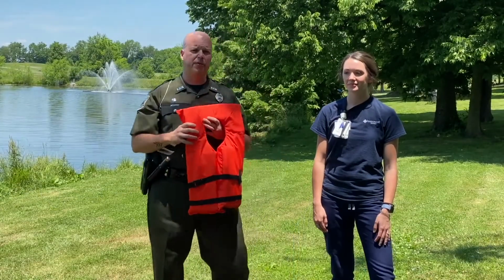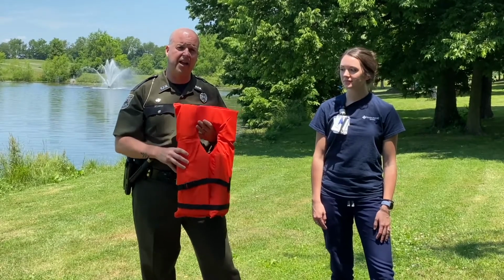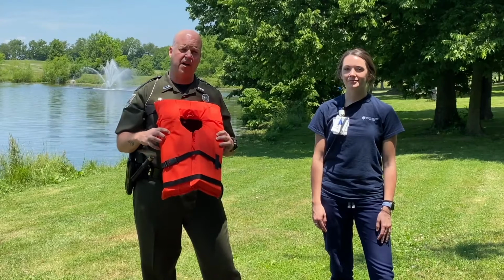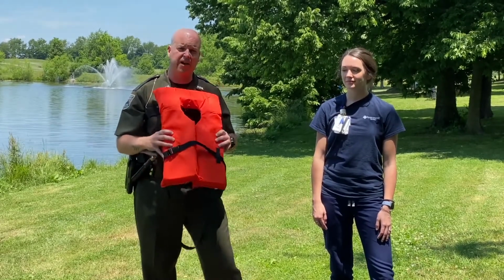So if you're going to use this when you're 16 years or older, you need to have it on. And one last thing before we finish, if you're under the age of 12 and you're in a boat and it's underway, the child has to have the life jacket on. It has to be worn while the boat's underway under the age of 12. After 12, it's up to the parents and up to the child.